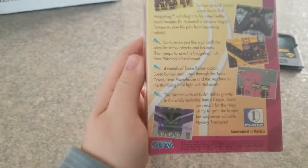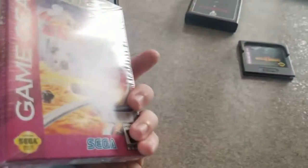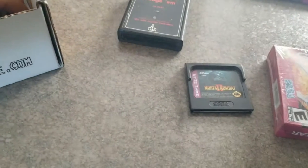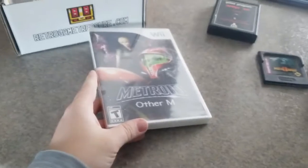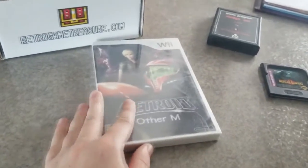You know? When you get a sealed game this old, you kind of really don't want to open it. But that's pretty cool. I know I like the Genesis version of Sonic Spinball. Haven't played the 8-bit version. But it's cool to have it in the box, much less sealed. So that's pretty amazing. And then I can see what the last game in here is, if I can get it out without showing my address.